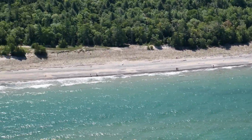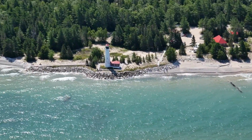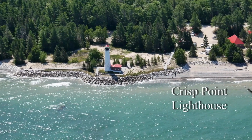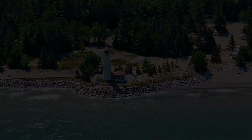Crisp Point Lighthouse is located on the deserted shore of Lake Superior, just 37 miles north of Newberry. It is considered one of the most inaccessible and lonely mainland lighthouses in the Upper Peninsula, yet can be reached by taking a narrow country road through the Lake Superior State Forest.